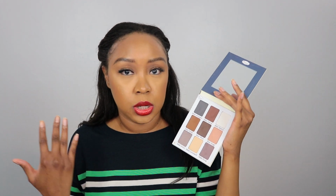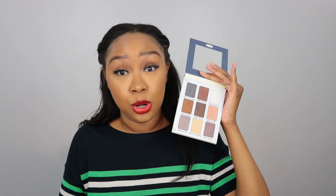I have some matte palettes that I made myself with different single shadows that I was reaching for a lot more than this one. So for that reason, it's going. And they are quite old now, so they just don't perform well at all. So these unfortunately are going to be going into the trash.